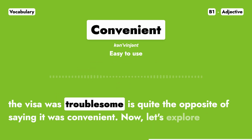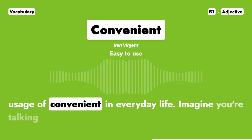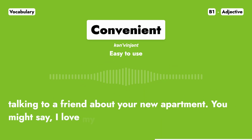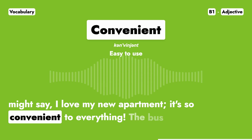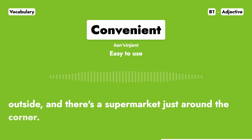Now, let's explore the usage of convenient in everyday life. Imagine you're talking to a friend about your new apartment. You might say, "I love my new apartment. It's so convenient to everything. The bus stop is right outside, and there's a supermarket just around the corner."